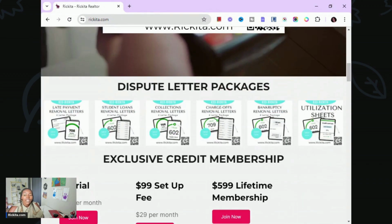If you have negative accounts and you want to actually target them, such as late payments, student loans, collections, charge-offs, bankruptcies, then I have dispute letter packages. These letters have 6 letters in it, and the bankruptcy is the only one that has 4. These are letters that you guys can use to start removing those negative accounts from your credit reports. And it's only $27 for a package of 6 letters. In a little bit, though, I'll show you how you can possibly get this at a discounted rate.